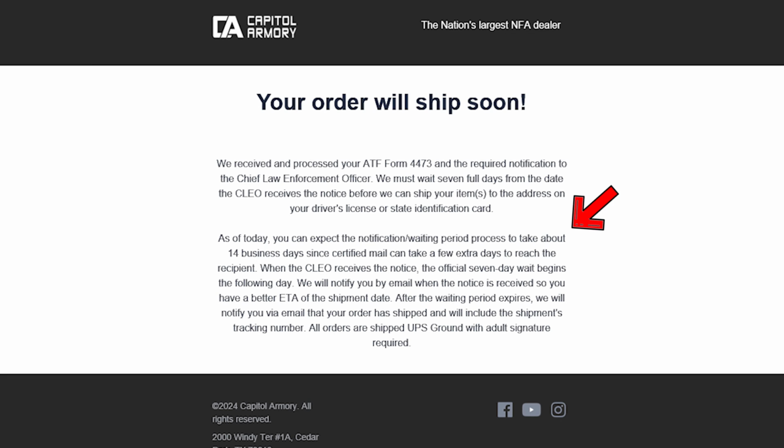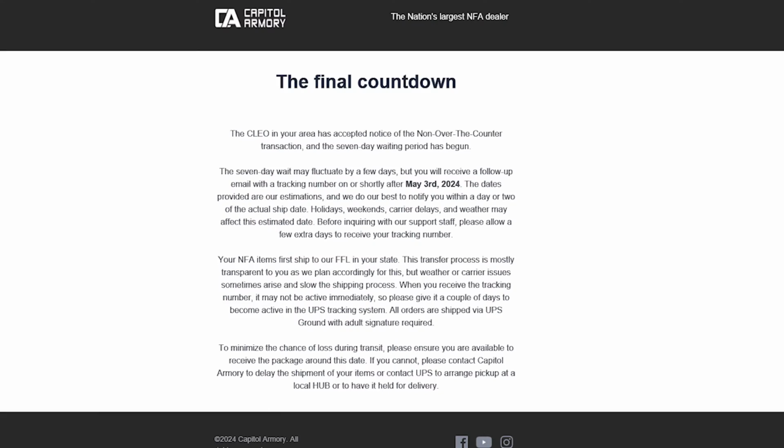Here they explain that the 4473 mailing, 7-day wait, and then suppressor shipment means we're about 2 weeks out at this time. It also says an adult signature is required when it's delivered. I don't want to get into too much legalese about ownership and all that. Just know that an adult, someone over 18, has to sign for the package from UPS. About a week later, I got another notification that the CLEO has accepted my non-over-the-counter 4473 and that the countdown has begun. Here I got a good, reasonable shipment date so I could plan for when I needed to be home and available.